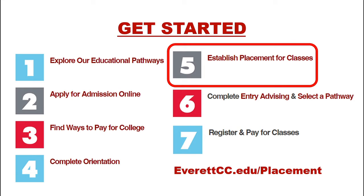Proper placement ensures you are in the right classes to be successful. In order to receive placement, a student would either submit a placement form online with test scores or transcripts, or take the AccuPlacer assessment. To review the alternative placement options before taking the AccuPlacer, please visit everettcc.edu/placement.